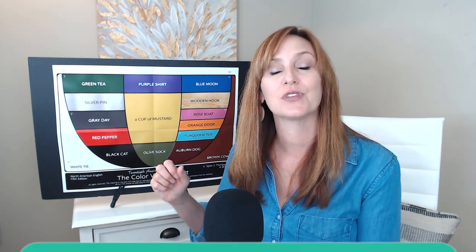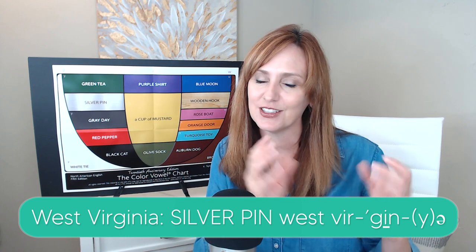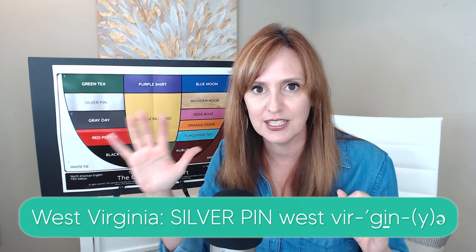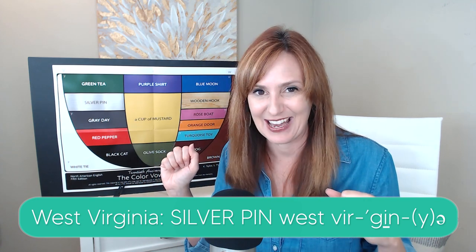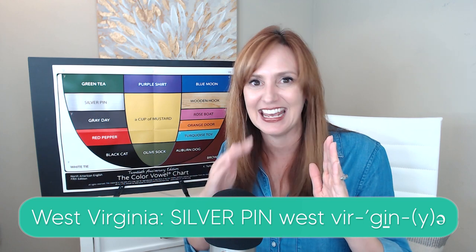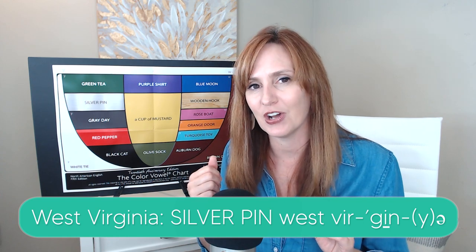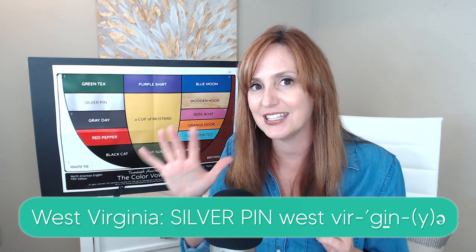All right, let's try West Virginia, West Virginia. Here we have silver pin, West Virginia. Again, not emphasizing the word West, we're emphasizing Virginia, Virginia. And notice something interesting that happens. West Virginia, West Virginia. You don't really hear that T sound. The T is vanishing and disappearing between the two consonant sounds, the S and the V. This happens frequently. I talk about it more in this lesson here, but listen close and try it with me. West Virginia. Yes, West Virginia.